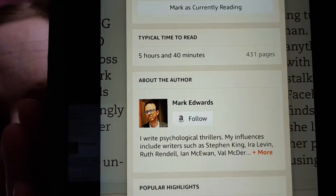I can read a little bit to you about the author, Mark Edwards. So we'll click on that and I'll give you a bit more information. It says, I write psychological thrillers. My influences include writers such as Stephen King, Ira Levin, Ruth Rendell, Ian McEwan, Val McDermid, and Donna Tartt. And movies like Rosemary's Baby, Single White Female, Fatal Attraction, and anything in which scary things happen to ordinary people. So that's his inspiration for those sorts of things.